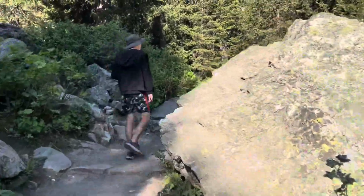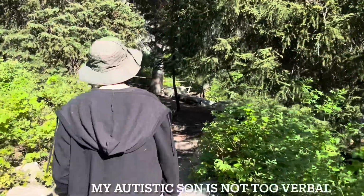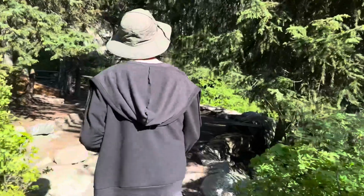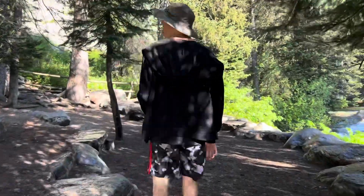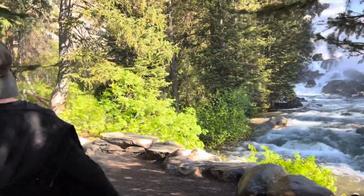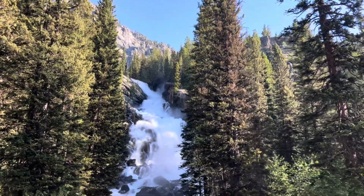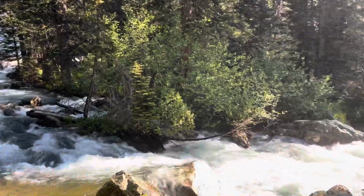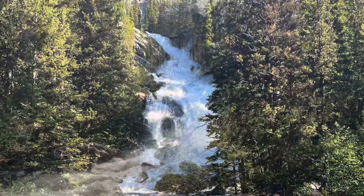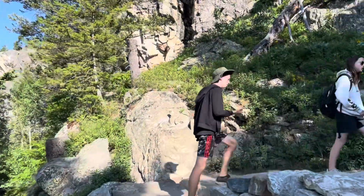Alright, we're almost at Hidden Falls. Really easy hike, right Daniel? 0.3 miles. We get to Hidden Falls. Yeah, look at that. A lot of water coming down Hidden Falls. You lose 90% of the people here too. We continue our way up towards Inspiration Point.